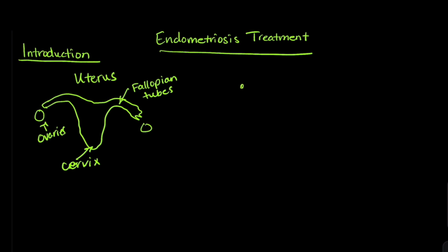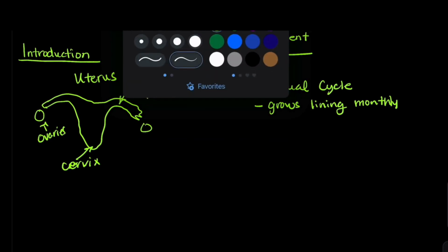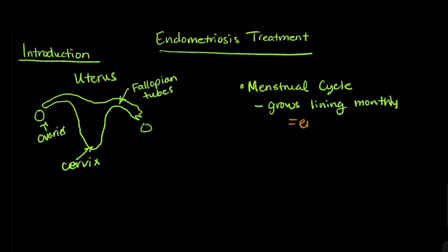Now, we're going to talk about the menstrual cycle. So each month, the uterus grows a lining. And that lining is called the endometrium. And so that lining grows along the inside of the uterus.